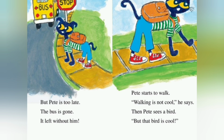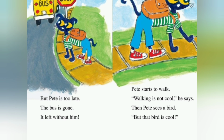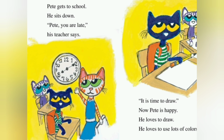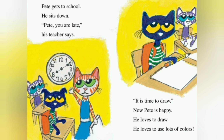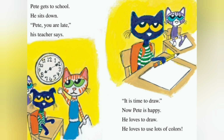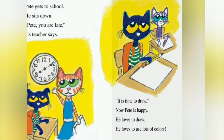Then Pete sees a bird. But that bird is cool. Pete gets to school. He sits down. Pete, you are late, his teacher says. It is time to draw. Now Pete is happy. He loves to draw. He loves to use lots of colors.